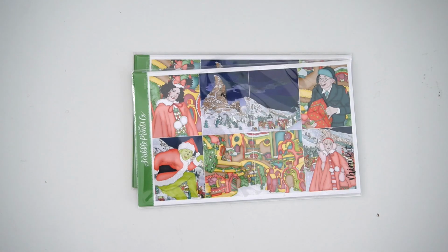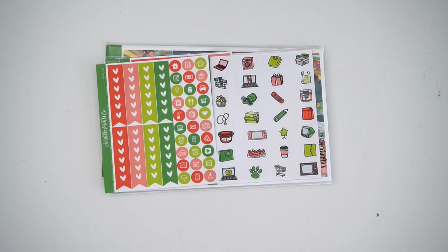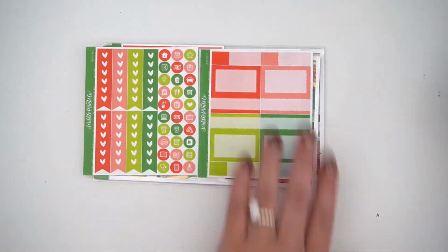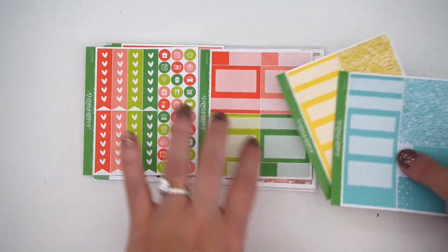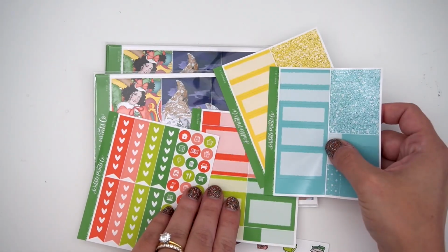And then the add-on options, you have the ombre, the doodle, the functional, the label, and then there is also label 2 and label 3, which I just think is so fun. So if you want to stick to more of the traditional Christmas colors, but if you want to make it a little bit more unique with the other colors, I think the blue and the yellow is really fun to add in.